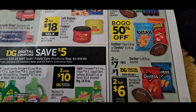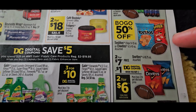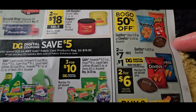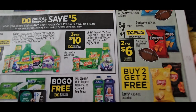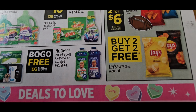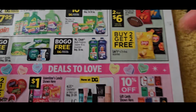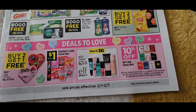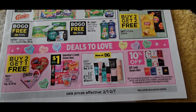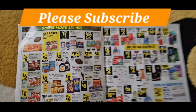Buy one, get one 50% off on your Tostitos. I will probably leave that alone. But remember, we still have a buy two, get two that'll end on Saturday. So you can stack that one with it. Then you have that 2 for $7, that $1 off. Look at that, guys. Buy two, get two Lays. It is stack up time and it's my vision board time. So I need to get that. Any candy deals, anything for Sweethearts today, you can go ahead and grab that, okay?